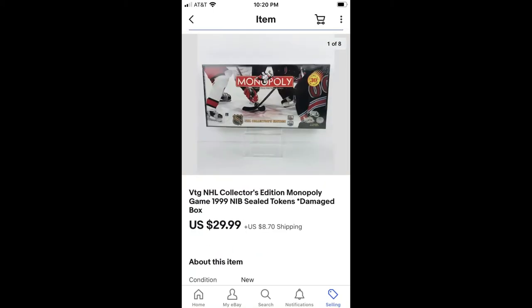This, my sister-in-law gave me to sell. It is a vintage Hockey League Monopoly Collector's Edition game from 1999. Still factory sealed in the box, although the box did have a little damage that was revealed. It sold for $29.99 plus shipping.